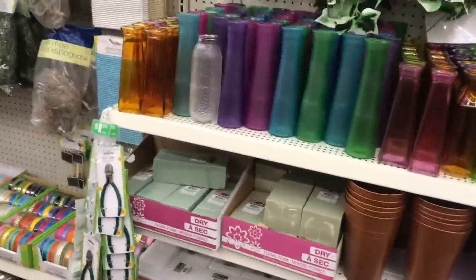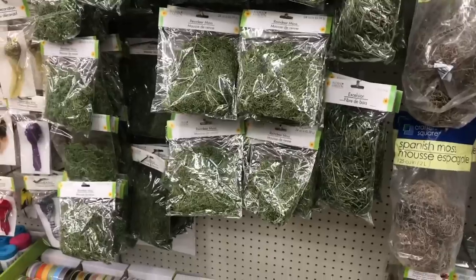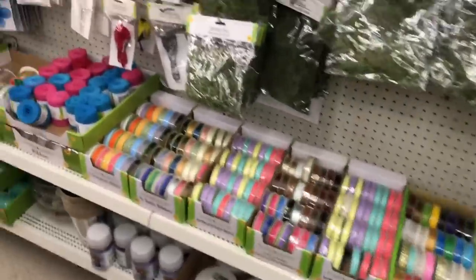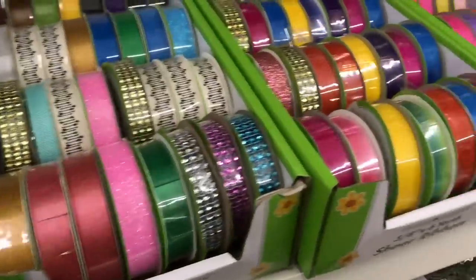So they're fully stocked with all of the moss. Another Dollar Tree I just visited has no moss. So just if you need it for spring DIYs, definitely grab a bag during this time. Otherwise it's going to sell fast. This is where I bought the pretty ribbon last time, the sticky ribbon.